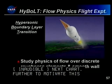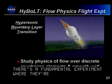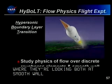Next chart. Further to motivate this topic, there's the HIFiRE experiment in the Hypersonics program, hypersonic boundary layer transition, which is a fundamental experiment where they're looking both at smooth wall on one side and flow over discrete trips on the other side, and a flight experiment that's going to occur this year.